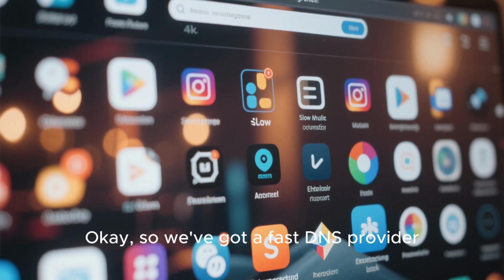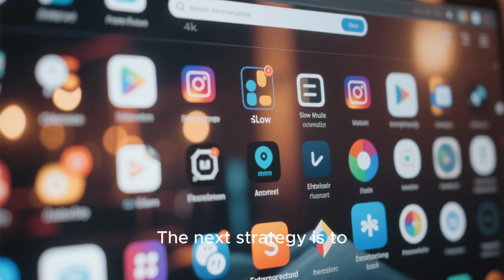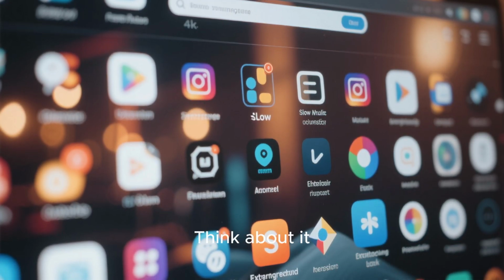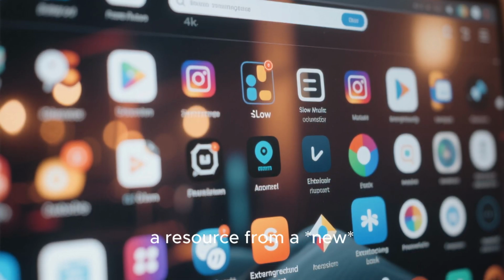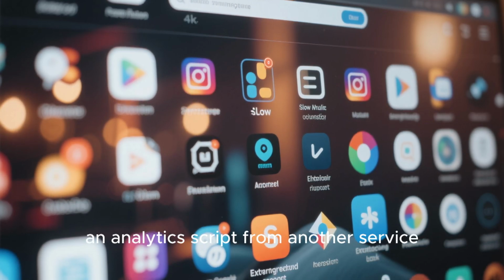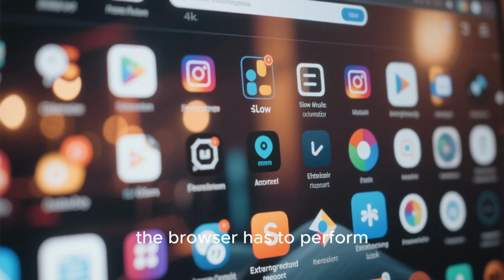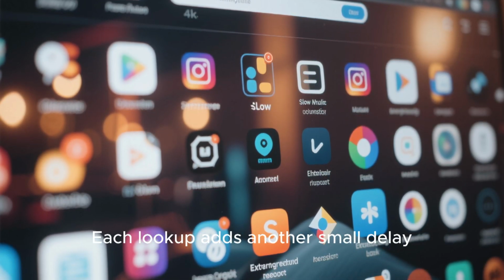Okay, so we've got a fast DNS provider. What's next? The next strategy is to reduce the number of DNS lookups your page has to make in the first place. Think about it. Every time your website needs to load a resource from a new domain, like a font from Google Fonts, an analytics script from another service, or an icon from a third-party library, the browser has to perform a brand new DNS lookup for each of those host names. Each lookup adds another small delay.